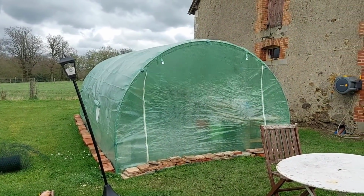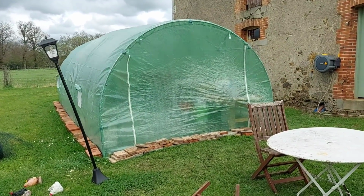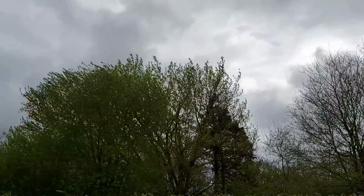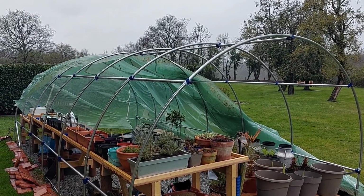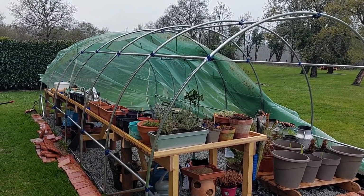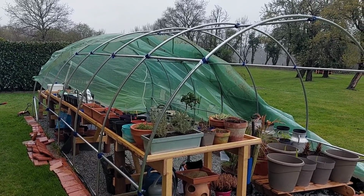Look at the state of that lamp. Lake is overflowing, there's tremendous winds, and Anna is absolutely devastated. I've just told her her polytunnel's ripped and she can't believe it, so she's just coming out now.